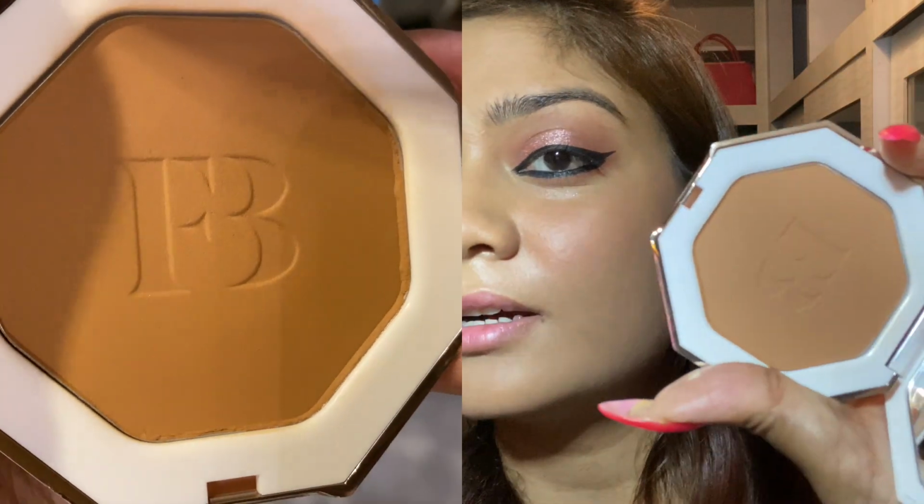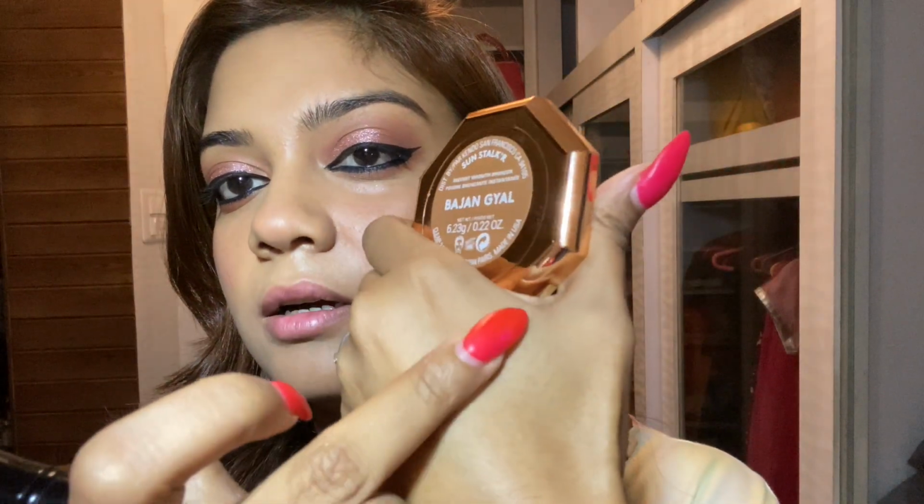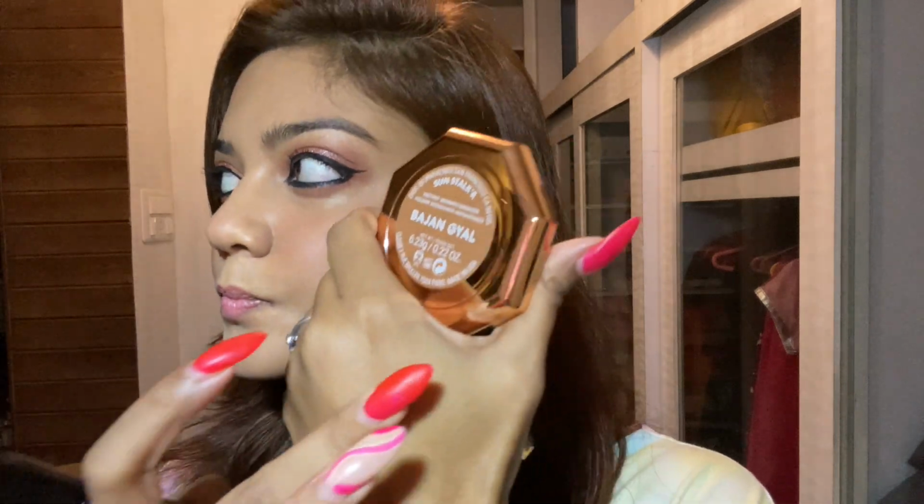Let me move on to bronzer. Now for bronzer, I'm going to use the Fenty Beauty bronzer in the shade Banjal Girl. And this is a very nice color, you guys. This is a very nice orangey, tan color that gives you a sun-kissed look, so to say.